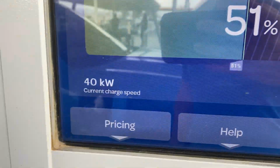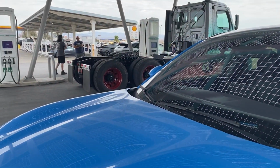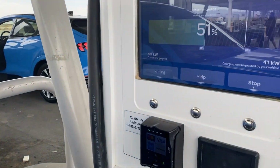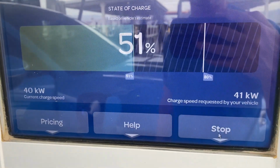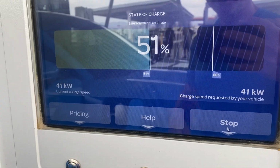51%. This is only a 50 kilowatt charger. There's a 150 over there, but it's in use. We could go down to the ChargePoint station or to EVgo, but we need a little bit of a break. So we're just gonna go do this, go to the bathroom, and this will give us time to get something to eat as well.